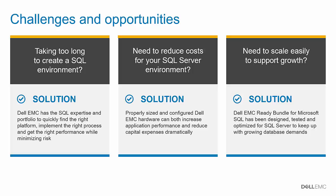Or they may say budgets are tight. We need to reduce costs for our SQL Server environment. Well, properly sized and configured hardware can both increase application performance and reduce capital expenses dramatically. Updating SQL Server can also give customers the ability to consolidate contracts and save costs, especially if they're using separate vendors for business intelligence as well as advanced analytics as well as data warehousing. At every step, Dell EMC crafts a solution with a focus on driving down initial and ongoing expenses with a low total cost of ownership to help your customers achieve better results on minimum budgets.